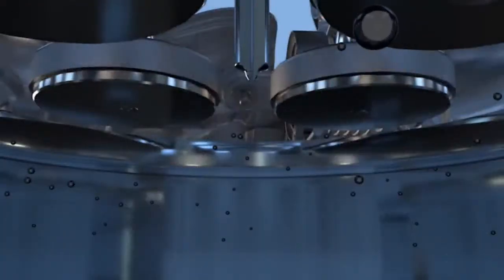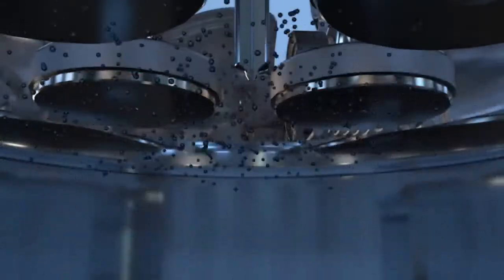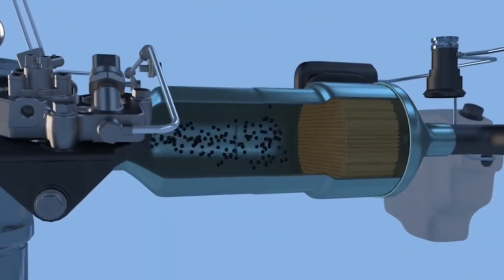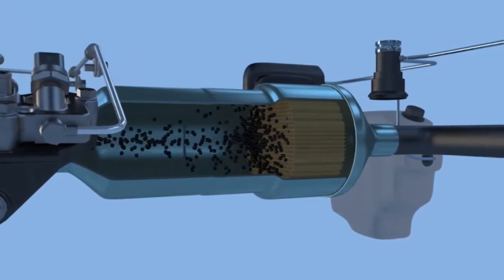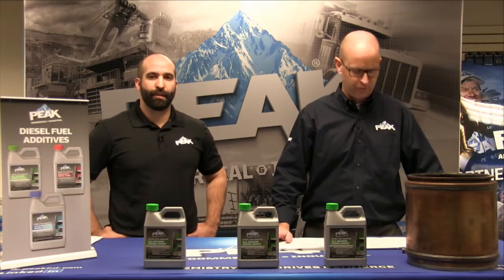It will combust just like it's shown there, and it will leave a lot of large diesel droplets that end up being ash that then flows out of the exhaust system and into the diesel particulate filter. And that filter serves a role to keep that ash from going on into the exhaust system, onto the SCR, where the exhaust gases are then catalyzed with the diesel exhaust fluid.